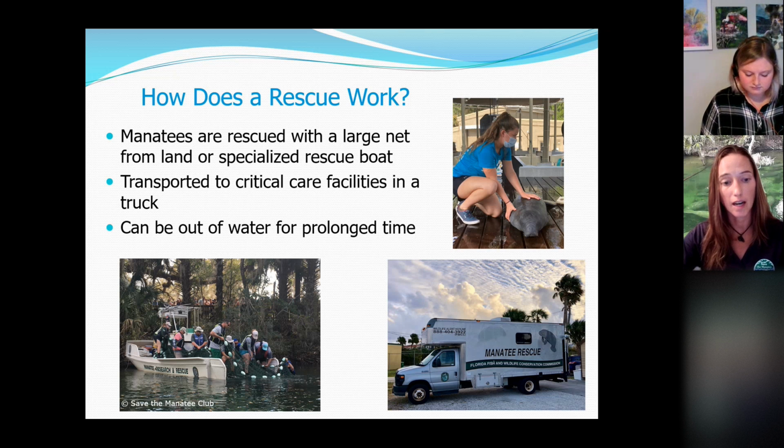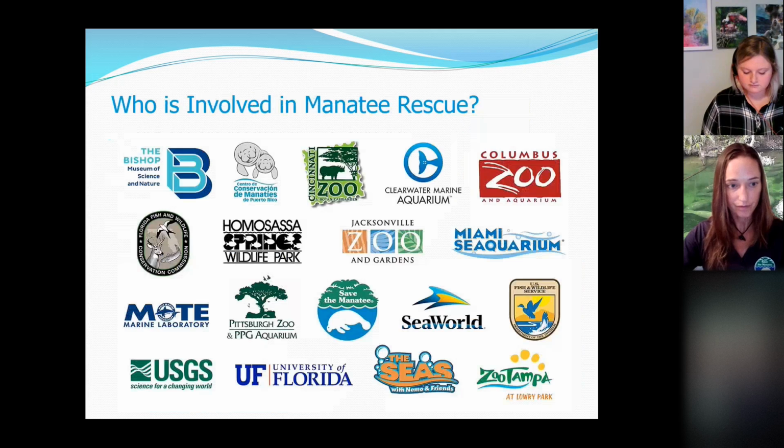As you can see here in the upper right hand corner, this is a manatee being treated at a facility, and they have these floors in the pool that rise up so the staff can treat the manatee without having to drain the entire pool and take it out. So this is a very convenient way to treat these guys.